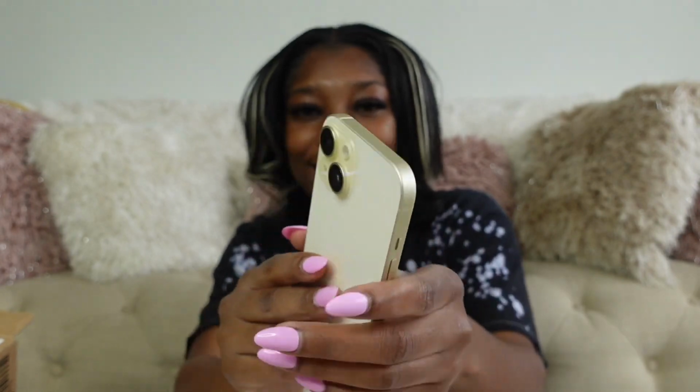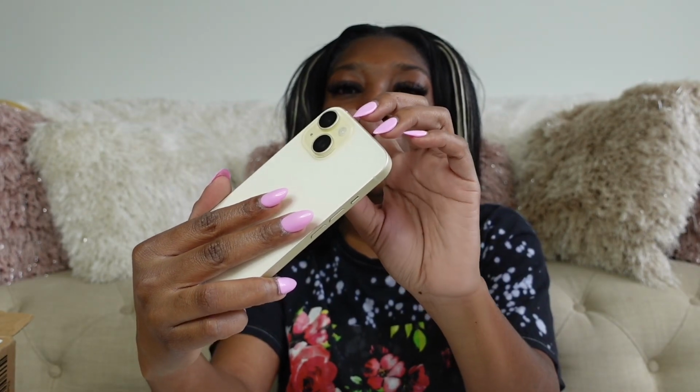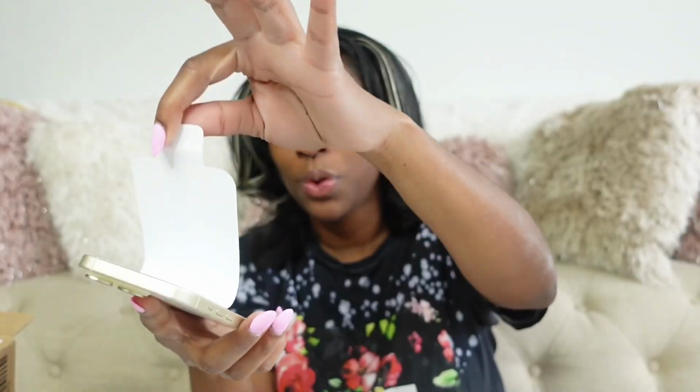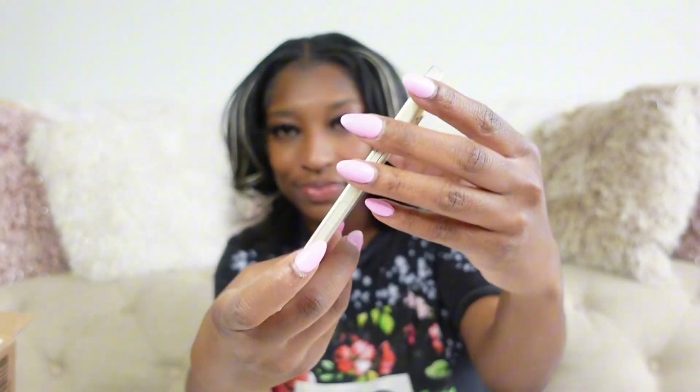Ooh, I'm different. Yeah, I'm different. Let me stop. Okay, it got the little square shape. I feel so out of touch, y'all, because I have the iPhone 11, so I'm used to the round shape. But here's the phone. It's so little compared to my phone.